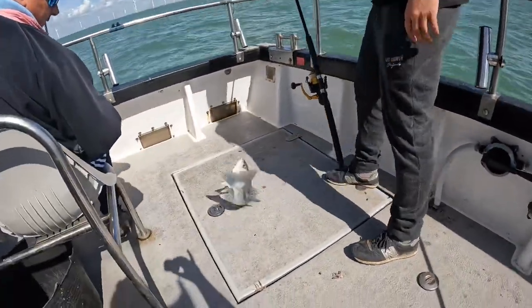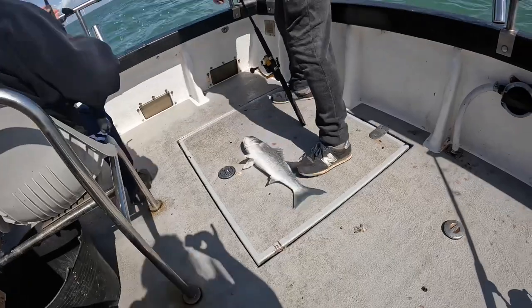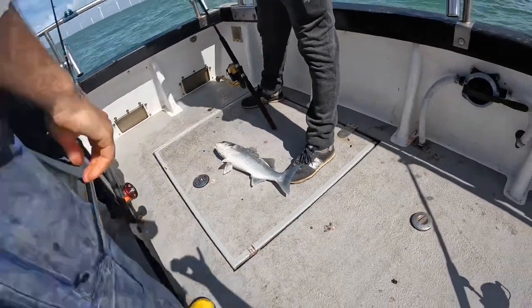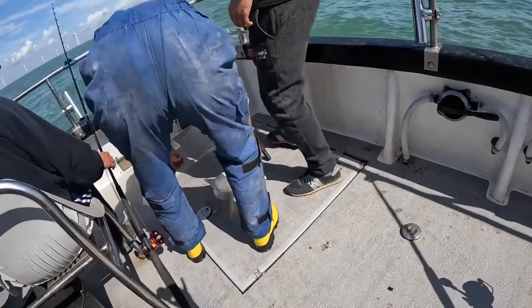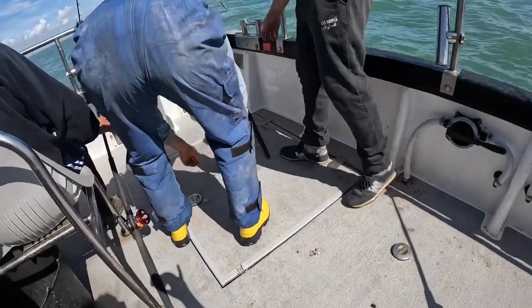On the barbie, eh? Whoa, that's... As I started reeling in, as I said, literally, yeah. You just felt that whack. Yeah. Bloody Nora.